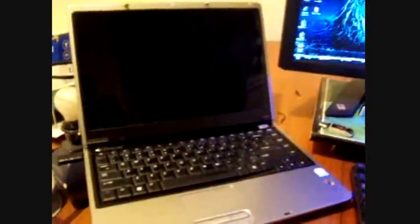The power jack, where you plug the power in, is a little loose. And she'll need to purchase another hard drive to make it work, so she didn't want to deal with it. And so we did a trade.